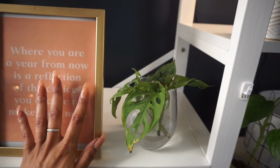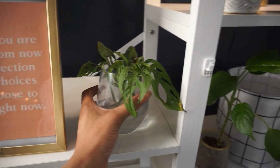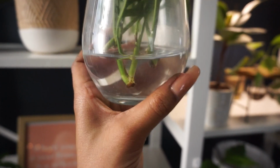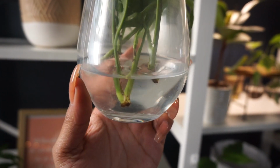I have more. I know this is not framed properly. But anyways, this is more Monstera Adansonii wide form cuttings. I don't know if these have roots yet though. Do they? I think so. A little bit. Oh, that is a little root right there. Looks like a little tooth.